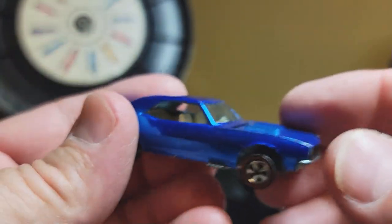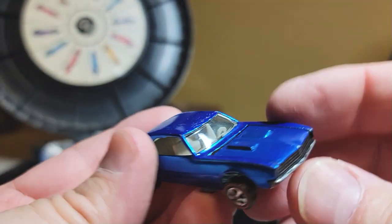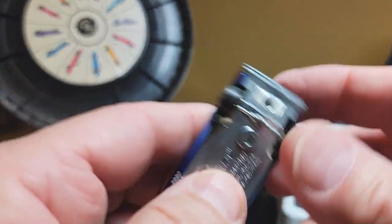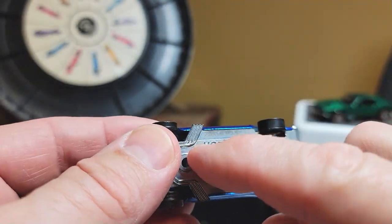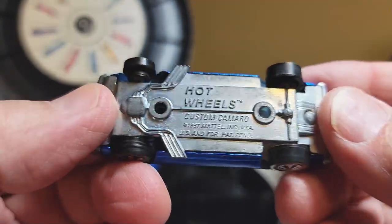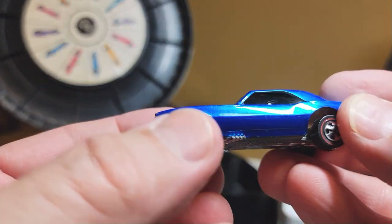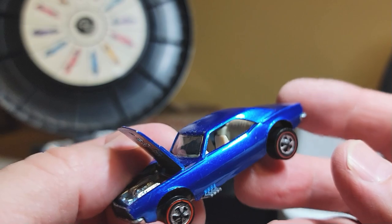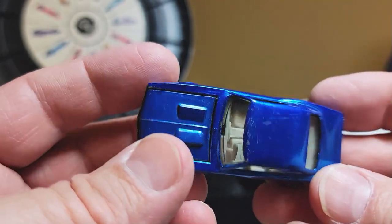And that's a nice car. Let's see. The hood's nice. Hood's good. A little dark here. Got a nice base. Not a tab base. Tab base has little bars right here. 1, 2, 3, 4 little bars. I don't know why they made that. Something to do with the casting. But this is a good, excellent condition blue Camaro. I have no idea what something like this is worth. I guess I'll have to do some study.